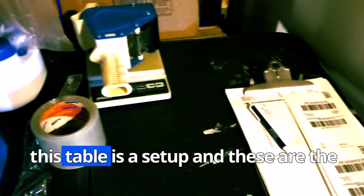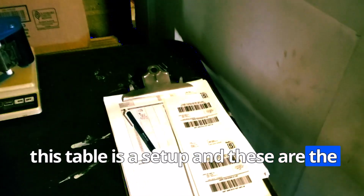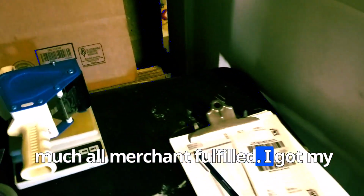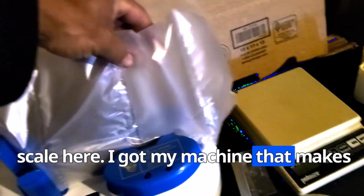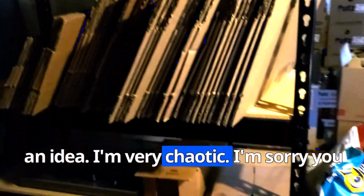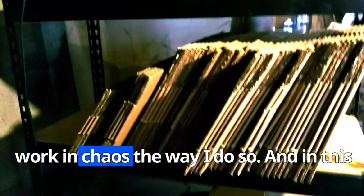So this table is a setup, and these are the packing slips. I do pretty much all merchant fulfilled. I got my scale here. I got my machine that makes my balloons. I got tape. Just kind of giving you guys an idea. I'm very chaotic. I'm sorry. You may not work in chaos the way I do.